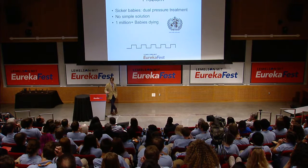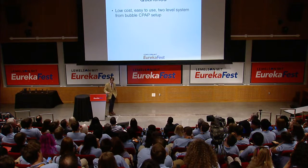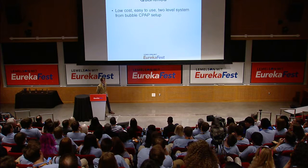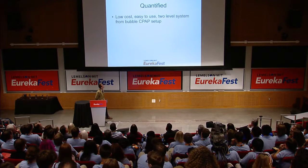And so that's how a respiratory therapist would see the problem. As an engineer, we see that we have to design a low-cost, easy-to-use, bi-level pressure system that works off of the bubble CPAP setup. So how can we do that?